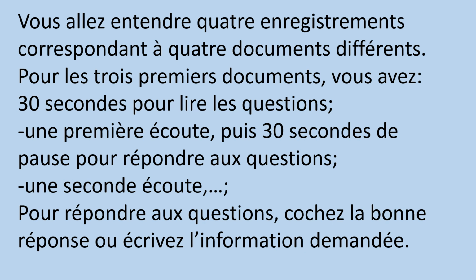Pour les 3 premiers documents, vous avez, so for the first 3 documents, you have 30 secondes pour lire les questions, 30 seconds to read the questions, une première écoute, a first listening, puis 30 secondes de pause, then a 30 seconds break pour répondre aux questions, to answer the questions. Une seconde écoute, a second listening, and pour répondre aux questions, cochez la bonne réponse ou écrivez l'information demandée. So, to answer the questions, you need to tick the right box or write the requested information.